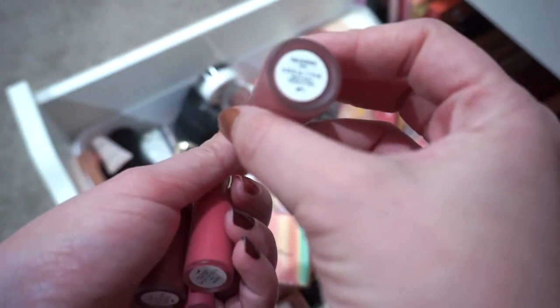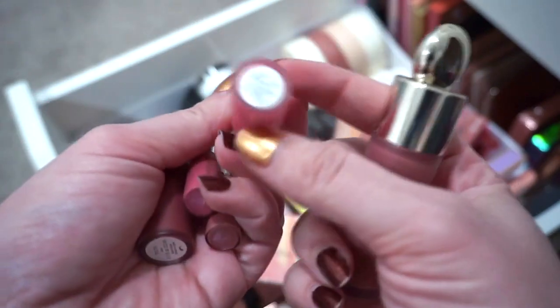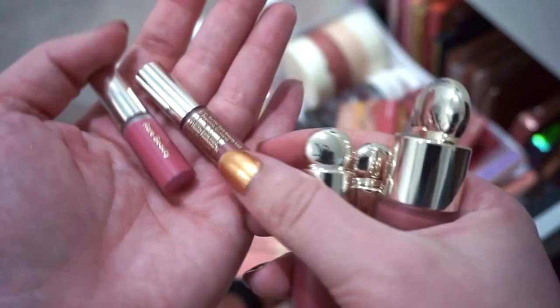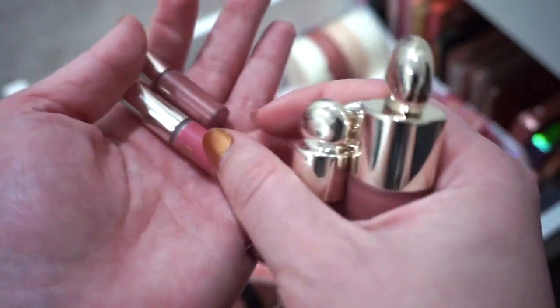So these are not all my Rare Beauty liquid blushes. I have two other ones. But the full size one is Encourage. Then we have the mini size in Happy. I think the new color is Truth. Yes. And then I have these little sample sizes in Believe.